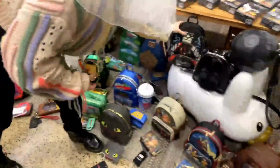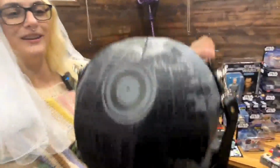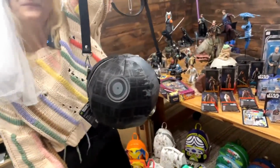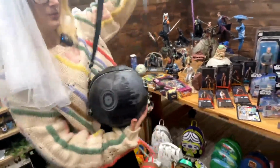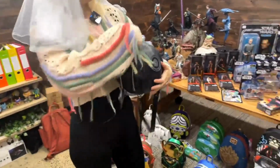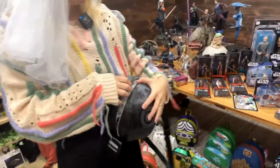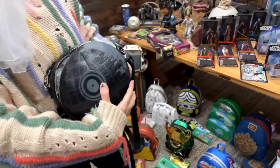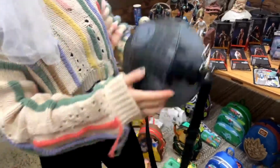Yeah, very cool. Next up, we've got, ooh, Death Star. A Death Star crossbody. Not much to say about this, but it's a Death Star crossbody. How does it open? It opens on the side here. Like you're peeling an orange? Yeah, you're peeling an orange, essentially. Or mandarin, so to speak. It's nice. Yeah, it's a good bag.